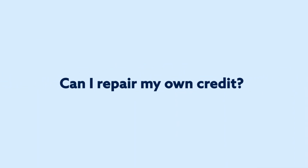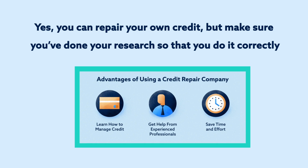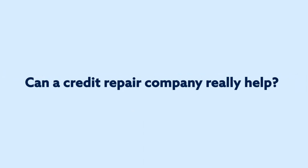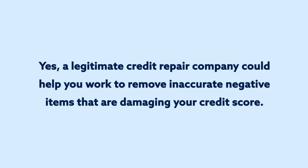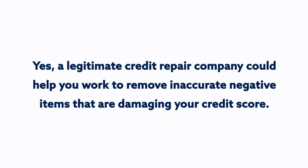Can I repair my own credit? Yes, you can repair your own credit, but make sure you've done your research so that you do it correctly. Can a credit repair company really help? Yes, a legitimate credit repair company could help you remove inaccurate, negative items that are damaging your credit score.